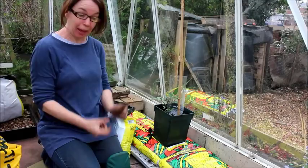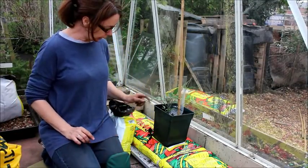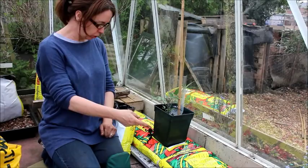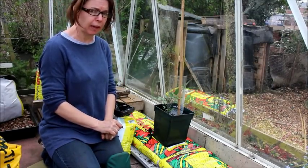Look at that. Hey. And that one was Sun Gold. Okay, that's my little Sun Gold tomato, ready to grow. Just got another 1, 2, 3, 4, 5, 6, 7, 8, 9 now. Okay, I'll come back when I've done them.